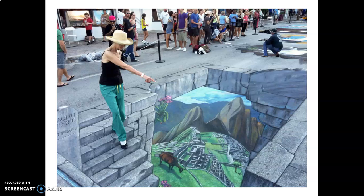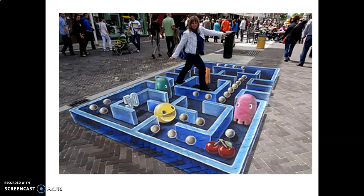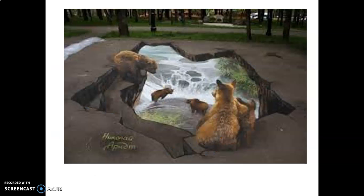Here are illusions that are created in sidewalk art. You might have seen these before. I thought they were just kind of cool to throw on the end there. This guy is on the sidewalk and it appears like he is getting into the pool. This lady's walking through a Pac-Man. Just a drawing on the sidewalk. Try to do these one time. They're harder than they look.